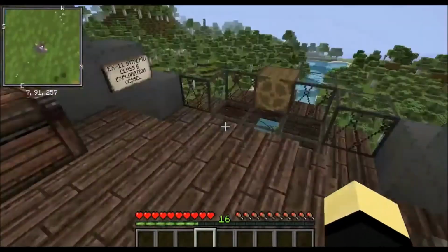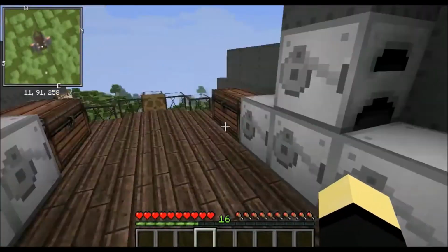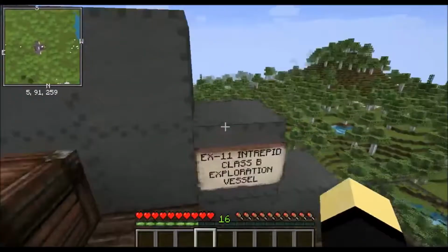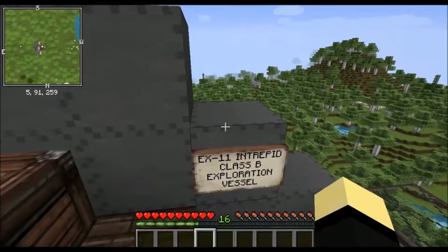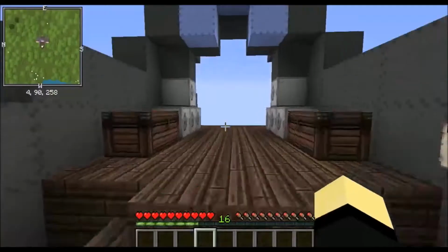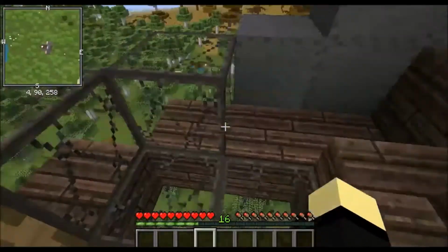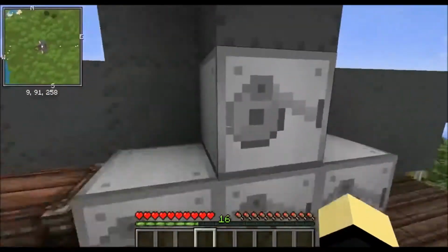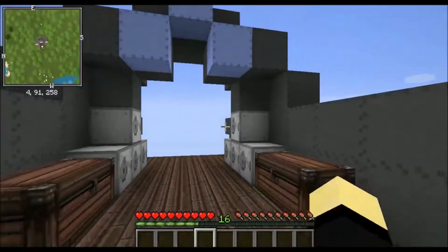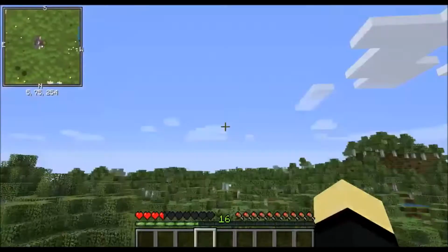This is a series where we've returned to the lab. So, I had that little intro cinematic thing that kind of explained what the series is. So I'm just going to get right into this. We are in the Class B exploration vessel, the EX-11 Intrepid. So, we're going to go check out the lab, seeing how the dimensions seem to be merging, and we are able to travel through using these specially modified vessels.